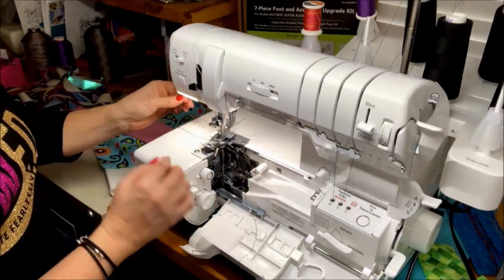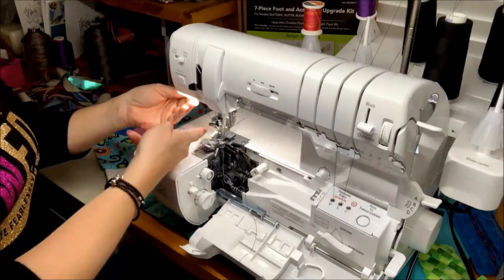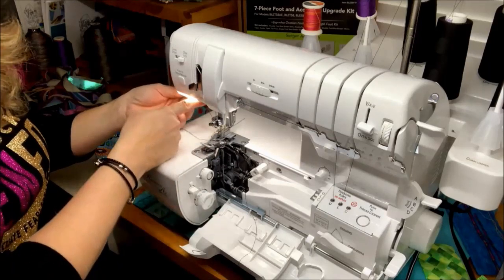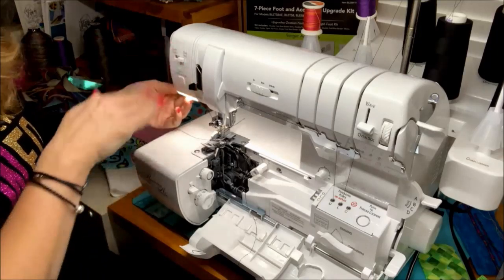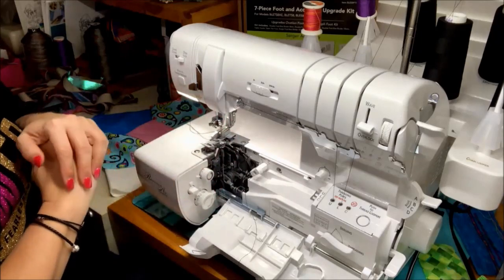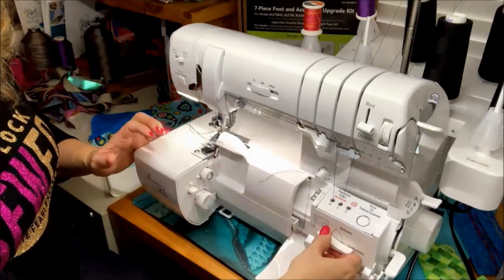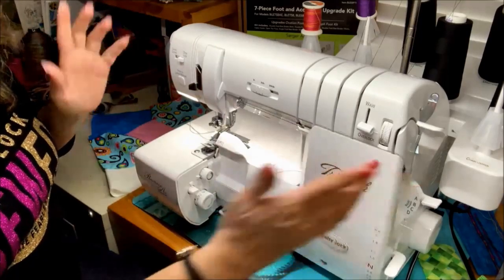And there's the second one. Now, when it brings it back up, since I cut it to the edge of the bed, it brings it up and it catches. You can just leave it there when you start stitching, because then it'll start pulling it back as you stitch, and you won't have to worry about it. So I'll go ahead and close up the doors, change from threading up to serging, close the doors, and we're ready to stitch.